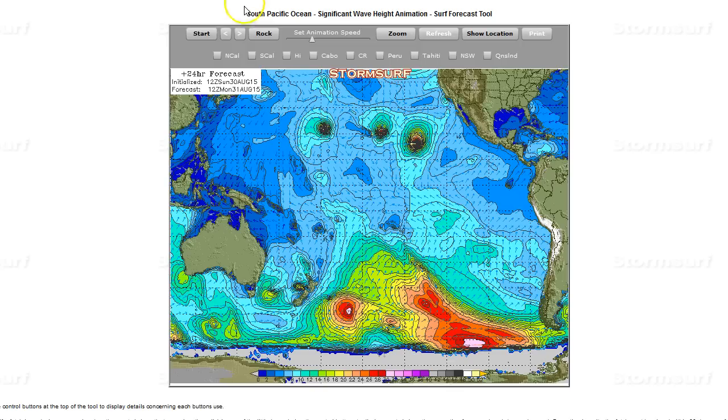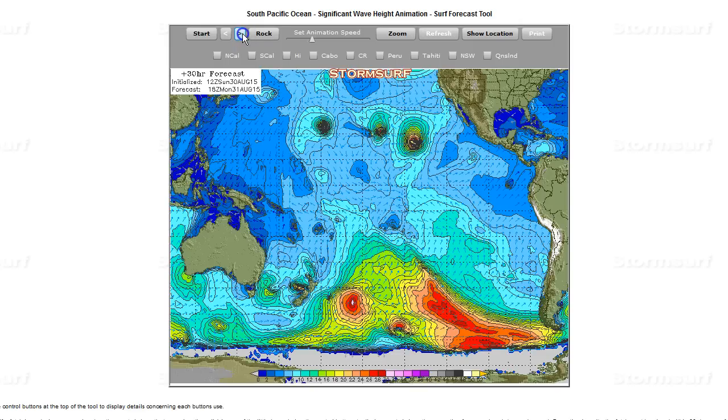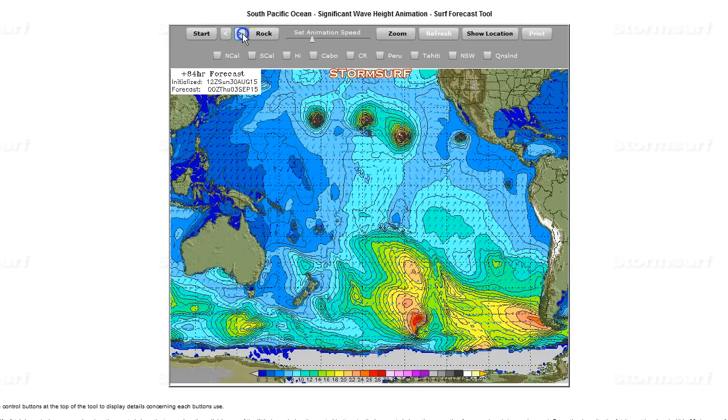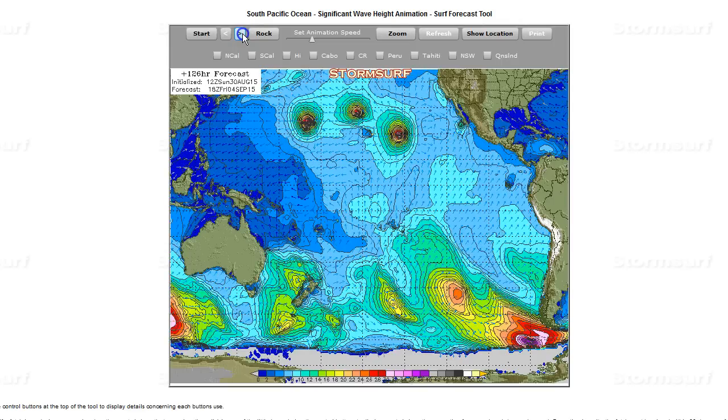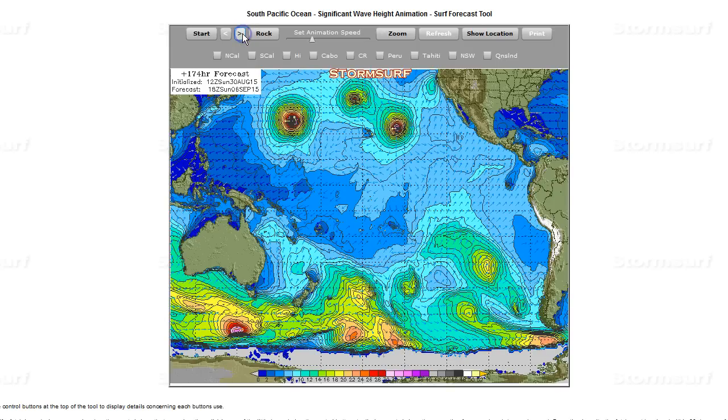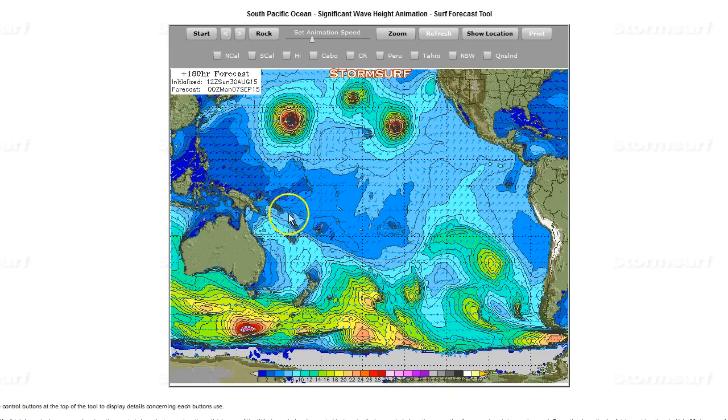Anyway, a secondary system forms here, supposedly. This is Monday, like tomorrow, and not a whole lot, a little secondary fetch, if you will, but it rolls out and there's just not a whole lot happening. We're out 162, 174, 180 hours.